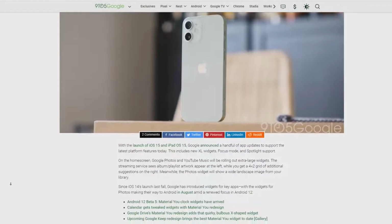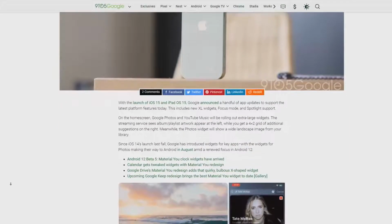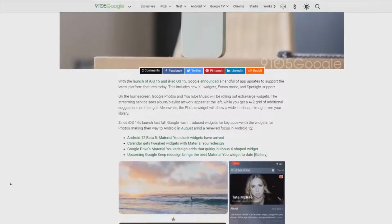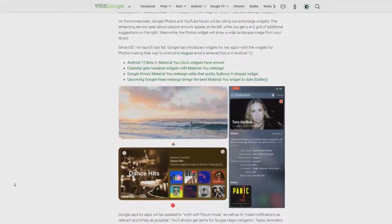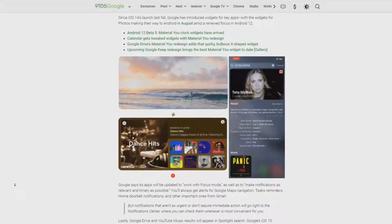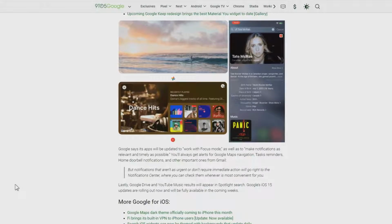So extra large widgets are just a larger widget style that is available on iPad devices where you can take up more of the screen with a nice widget. And YouTube in particular is one that is featured as one of those extra large widgets. And then Matthew Casanelli's favorite, well, one of his favorite, I think, new features, certainly one of Rosemary Orchard's favorite new features, which is focus mode. What is Google doing that works with focus mode?